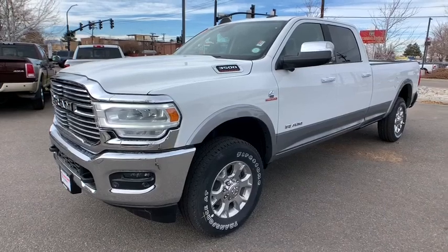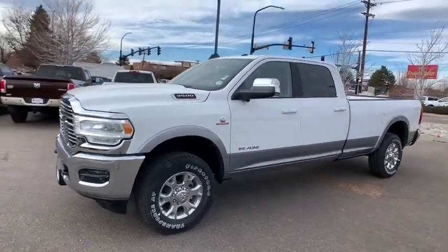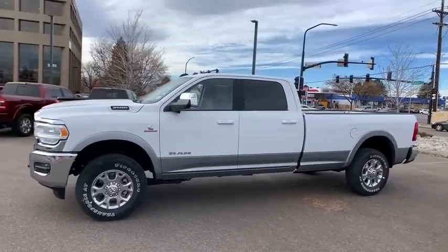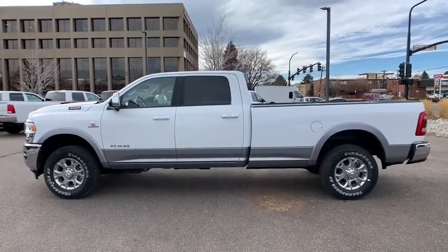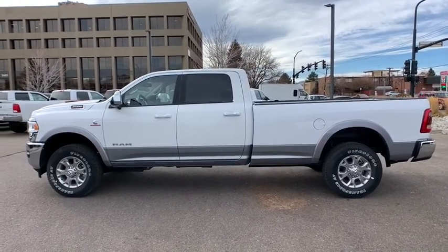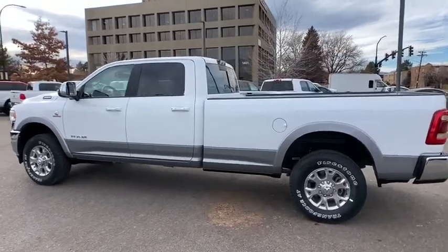Come test drive 2019 Ram 3500. Ram 3500 is a solid option for truck buyers in need of hauling capacity and serious towing. With names like Hemi and Cummins under the hood, there's plenty of muscle to back it up. This vehicle has less than 100 miles.